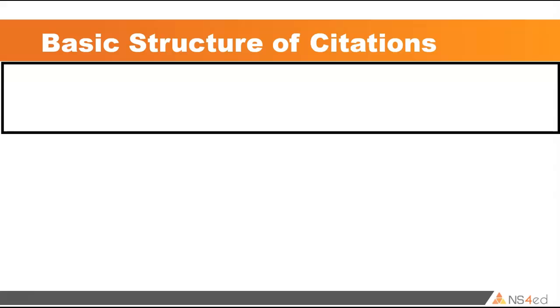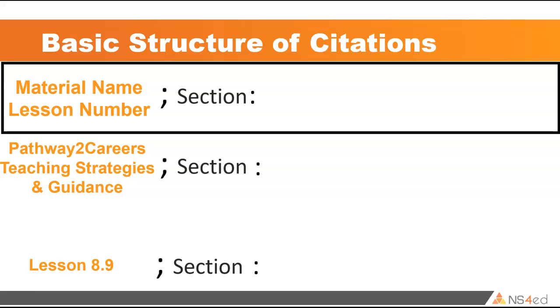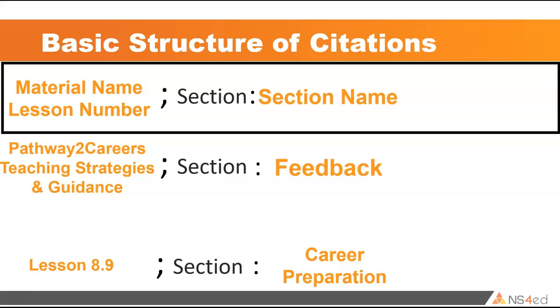Let's look at the basic structure of citations. The basic structure of the Form F citation starts with the name of the material or lesson number, such as Pathway to Careers Teaching Strategies and Guidance, or Lesson 8.9. To indicate a specific section in the citations, there will be a semicolon, followed by the word section and a colon. Then the name of the section, such as feedback or career preparation.